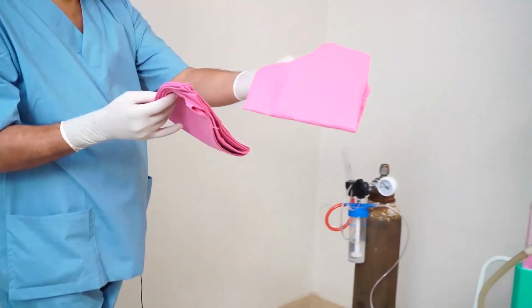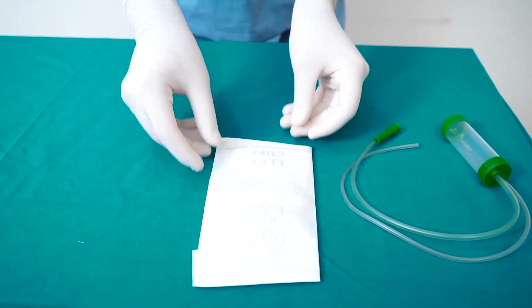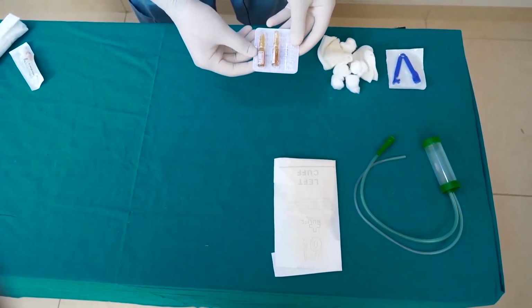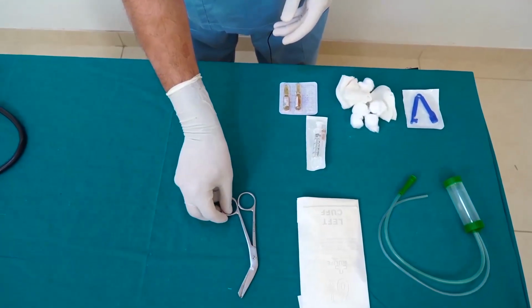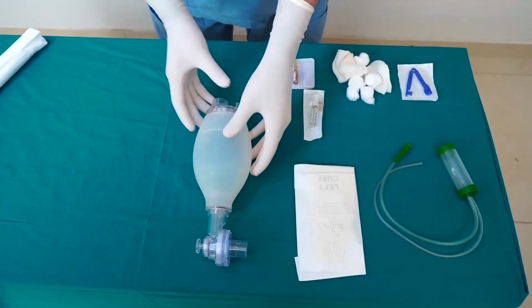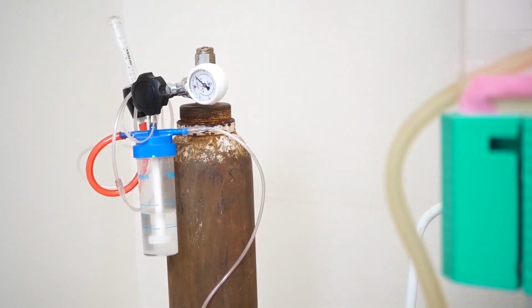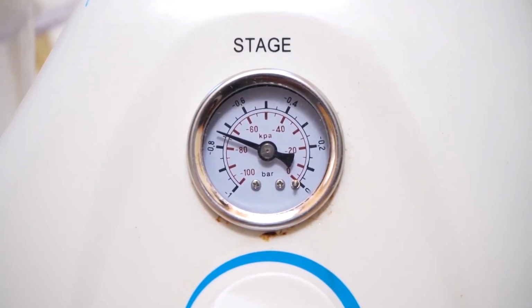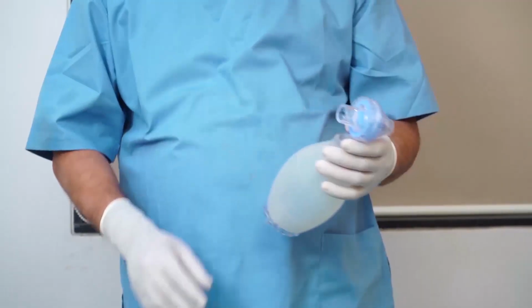Keeping 2 clean cloths on radiant warmer, mucus extractor, gloves, cord clamp or cord tie, cotton balls, vitamin K syringe and 26 number needle, clean scissors to cut cord, wall clock with seconds hand, ventilation bag, mask size number 1, radiant warmer, oxygen source, stethoscope, suction machine, pressure should not be more than 80 to 100 millimeter of mercury, shoulder roll.